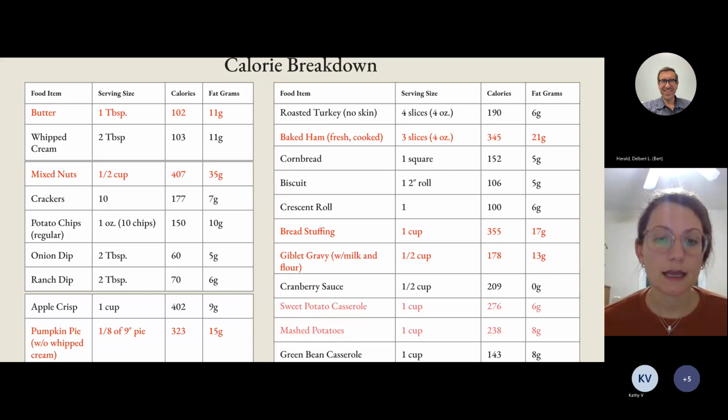And then things like sweet potato and mashed potatoes. In general, potatoes aren't unhealthy, but the things that are added to those casseroles, the higher fat, higher calorie items, make those meals higher calorie. So just be mindful of your portions, especially if you're not able to track, but if you are, you have that idea of how much fat and calories are in each item.